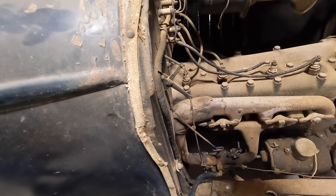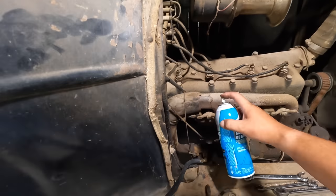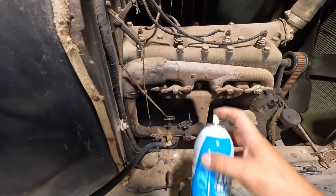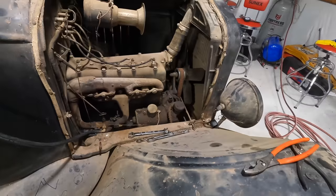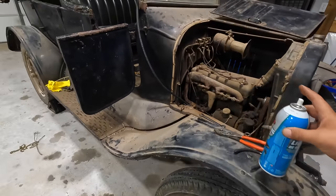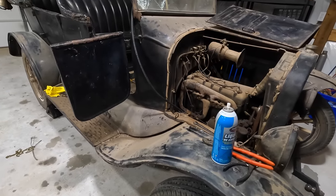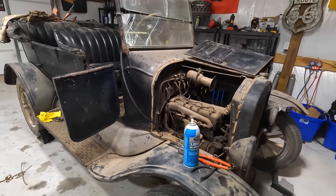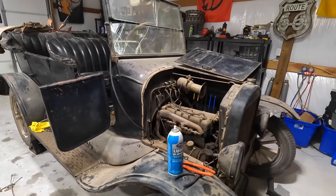It ran. It ran. Ooh, she's getting warm. Wow, well, we're going to have to be very careful now because now she's getting warm. I don't think that carburetor is doing anything. Let me see what I can figure out, guys. I would love to get her running. I'd love to hear it just pop off one more time.